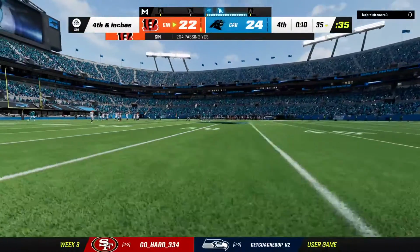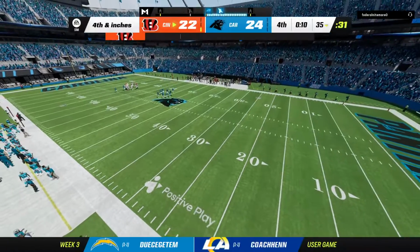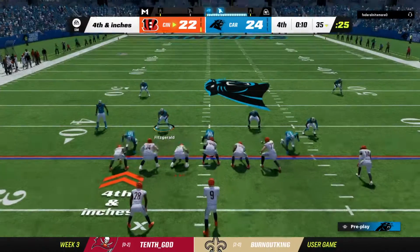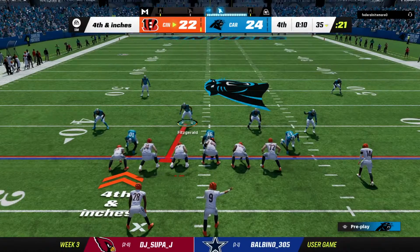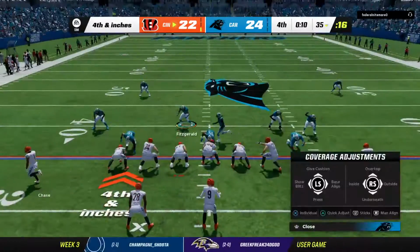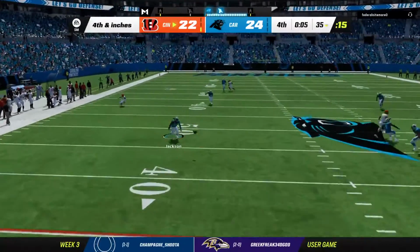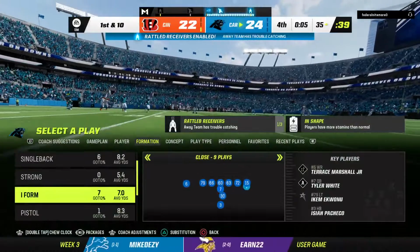Boy, a lot of moving parts on this play, but what a nice design to leak the running back out to the left and send him down the field. And a good job spotting it and hitting him for a big play. 11. They'll send a receiver in motion left. Here we go. It's Burrow on 4th down. And it's incomplete. They cannot convert, and they turn it over.